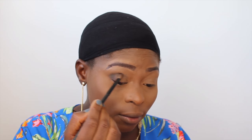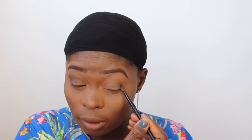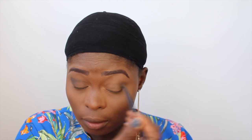dragging it a little bit into my crease, just a little bit at a time, slowly build up the color. It's a dark color. It's not like black, it's just a little bit darker than brown color. I'm gonna take in more of that. I hope you guys can see what I'm doing.